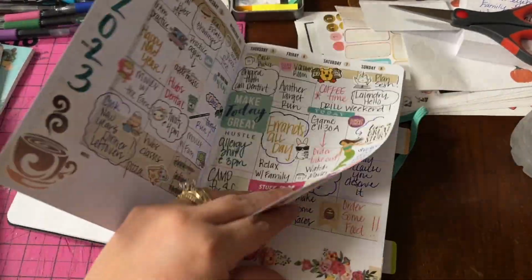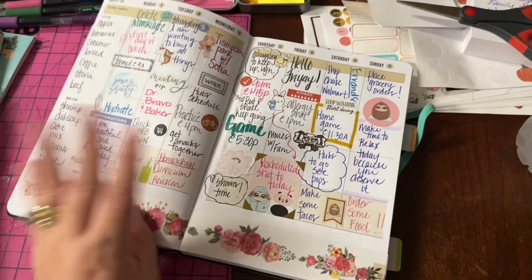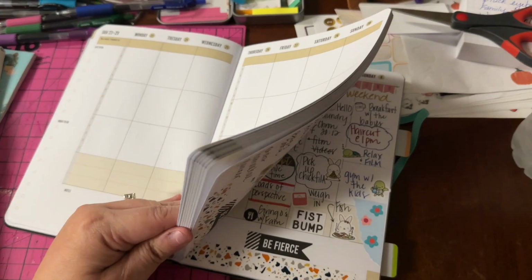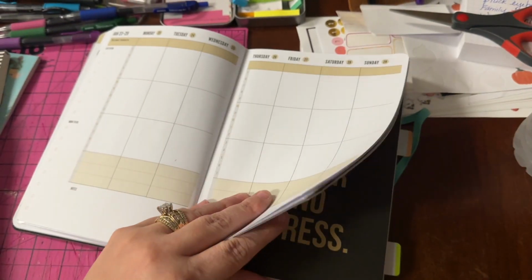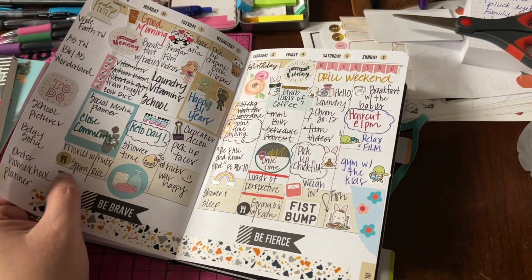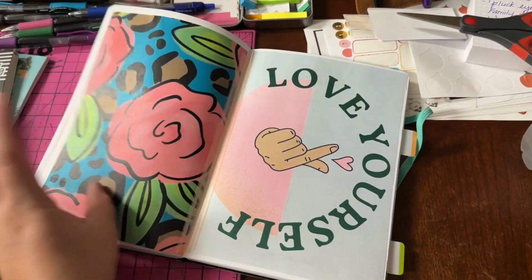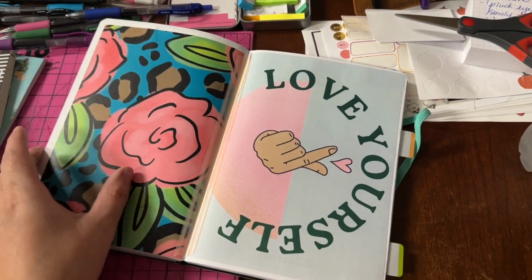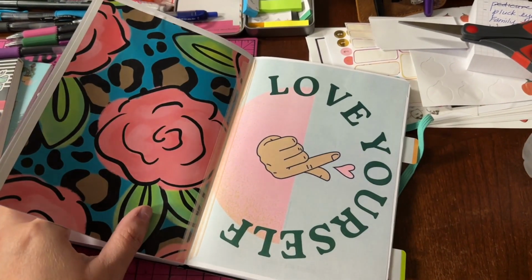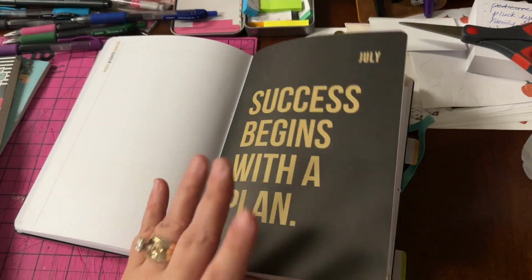I did just that for like 2 weeks. But then I was like, no, that's just not gonna work. So I started using it right here, July 31st through August 6th. And then I just covered up those pages. I just don't like them. And for the New Year, I'm probably gonna cover them up with functional inserts that I could use.